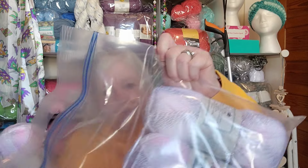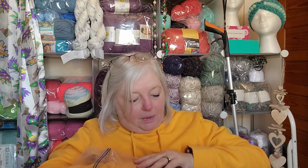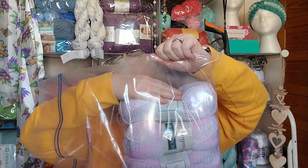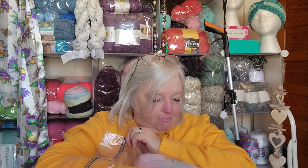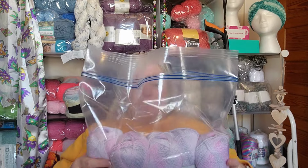So let's see if I can get the 5th one. I don't know, it's pretty tight in there now. I mean, it's not tight, but I don't think I'm going to get these little skeins, I still don't think I'm going to get 10 of them in here, but we can see. Let's see if we can coax it into submission. It's a very thick bag. It's not going to rip from pushing on it a little bit. Okay, got 5 in. Let's see if we can get the other 5 in.